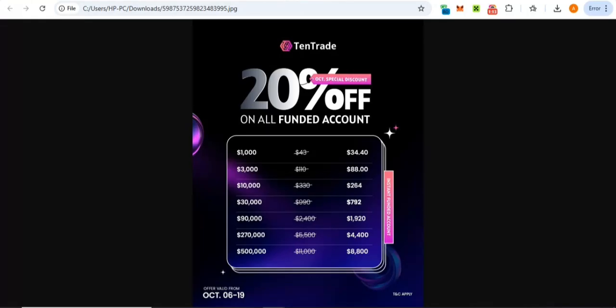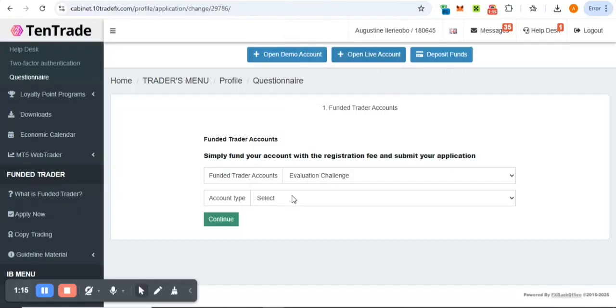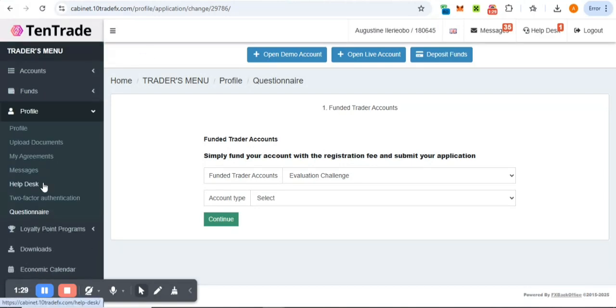So let's go to 10 Trade. The first thing you need to do when you get to this dashboard, in case you don't have an account already, I'm going to leave a link in this video description. Make sure you use that link and register using that link. After registering, it will take you to your dashboard right here. What you have to do is verify your account. Use any valid government ID card to verify your account. The process is very seamless, to be honest.